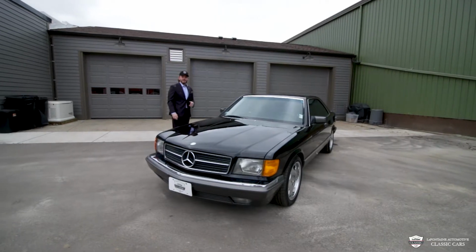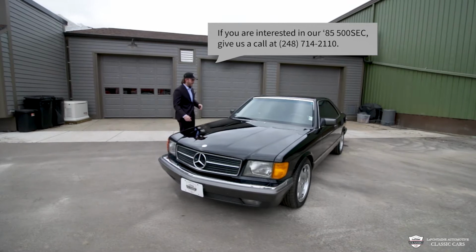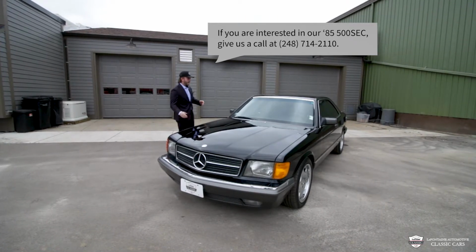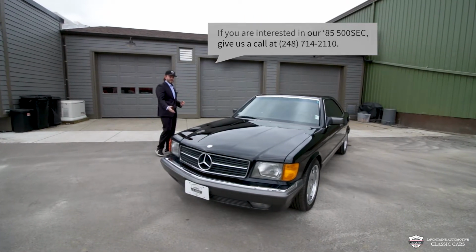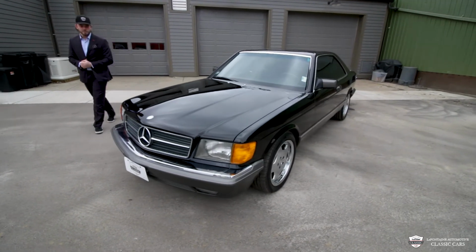Yes, a 500 SEC. This was like a Mac Dog Coupe Roller back in the day. I think Big Papa had one. This one's finished in black. It's sitting on some very, very stylish 17-inch wheels. They look like the AMGs.